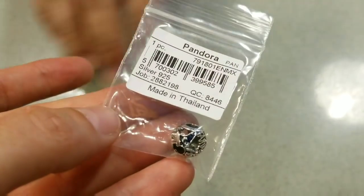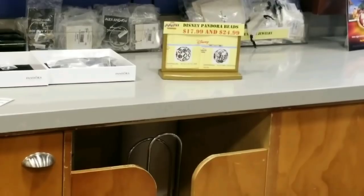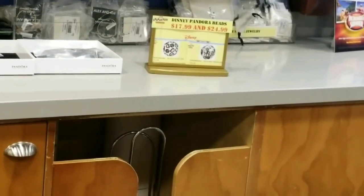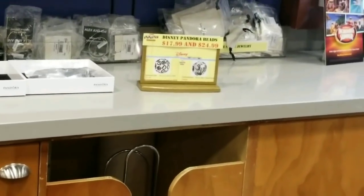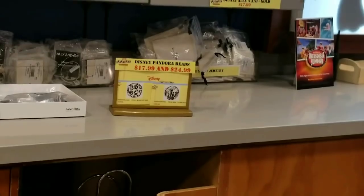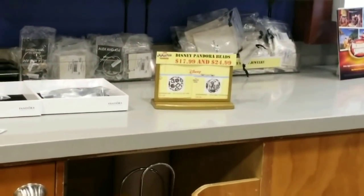That one's ringing up at $70. So these are what I was just looking at. The Fantasmic Pandora Bee came up as $70, I think she said. $75.80. I don't even know. She just told me. But she's gonna go check because it's showing $24.99 over there for the Fantasmic one.